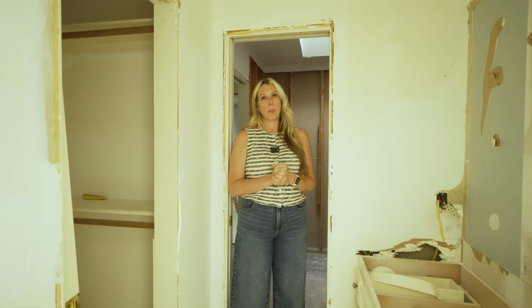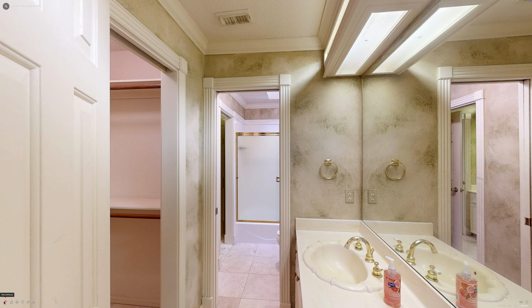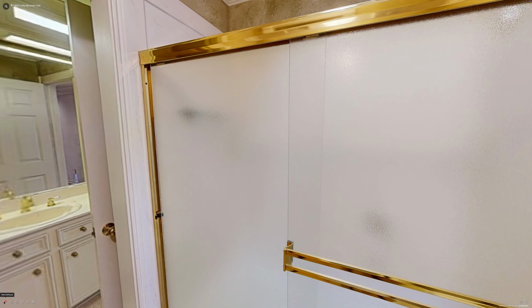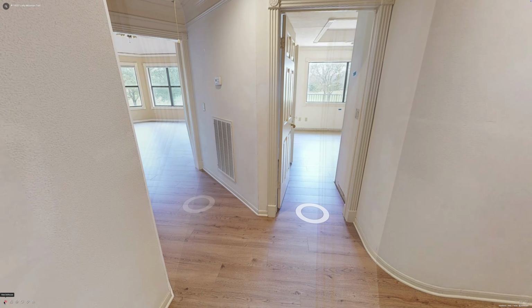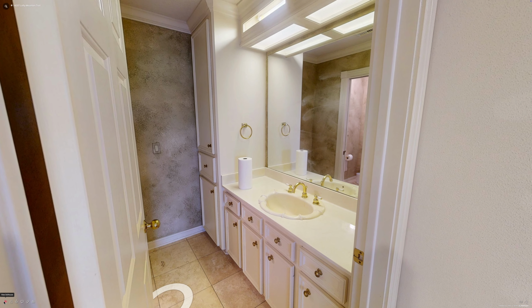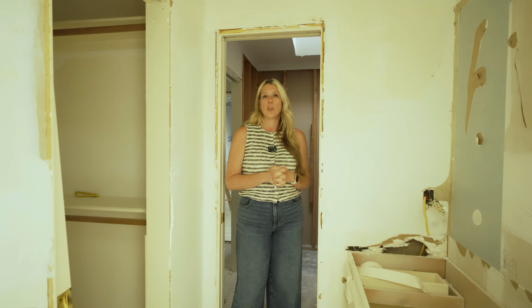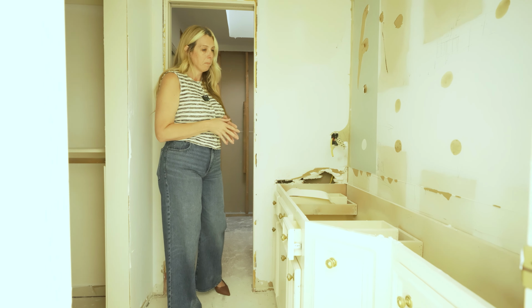Here we have the Jack and Jill bathroom, and as you can see, the before. It's very old cabinetry and outdated tile. So in this bathroom, we are keeping the boxes and we're going to be refacing the doors to give them a nice updated look.